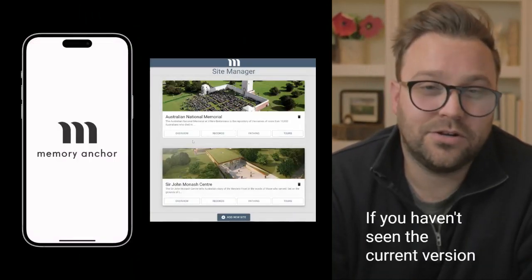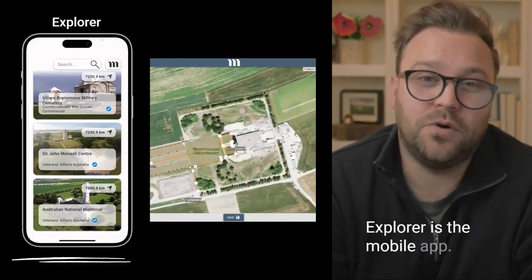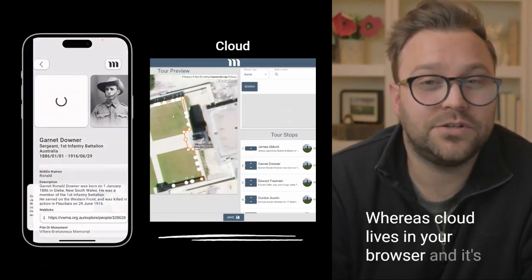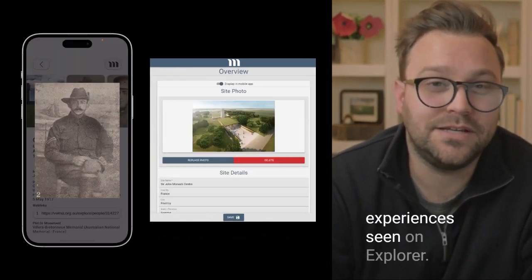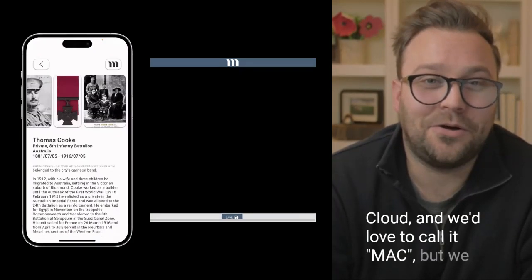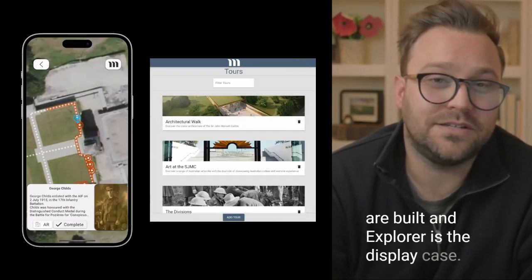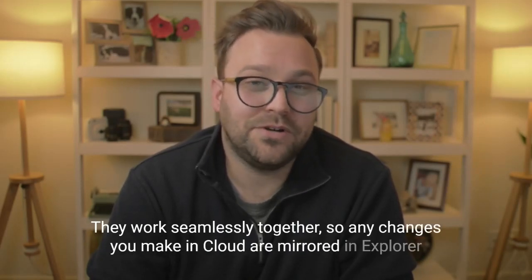If you haven't seen the current version of Memory Anchor Cloud or Explorer, here they are. Explorer is the mobile app. Think of Explorer as Google Maps meets Ancestry.com meets Pokemon Go. Whereas Cloud lives in your browser, and it's where trusted organizations build the digital experiences seen on Explorer. The best way to think about Memory Anchor Cloud, and we'd love to call it Mac, but we also don't want to get sued, is this. Cloud is the magical workbench where things are built, and Explorer is the display case. They work seamlessly together, so any changes you make in Cloud are mirrored in Explorer.